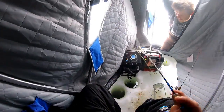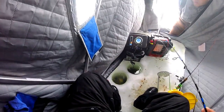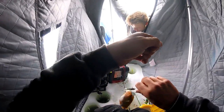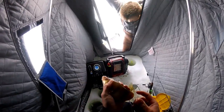Is it a better fish? Bigger? A little bit bigger. Nice. Oh yeah, that's a nice perch. Better than what we've been getting. Do you want to drill a hole over here, or take out my dead stick hole and jig out of that?